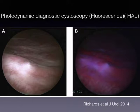So most of you would have seen this sort of thing. The picture hasn't come out particularly well, but essentially this is photodynamic diagnostic cystoscopy or fluorescent cystoscopy that uses hexaminolevulinate compound that's instilled into the bladder before the procedure. It's known as Cysview or Hexvix. It's a protoporphyrin IX ring that binds to neoplastic tissue preferentially, and then it can be visualized with a blue light spectrum illumination between 380 and 440 nanometers.